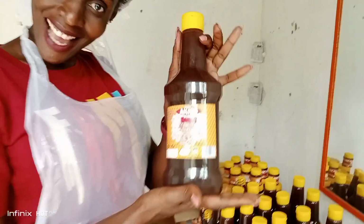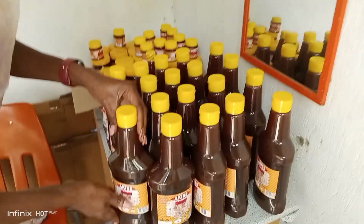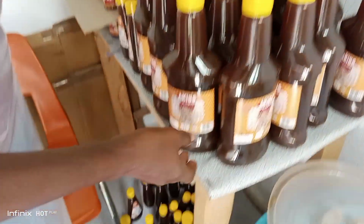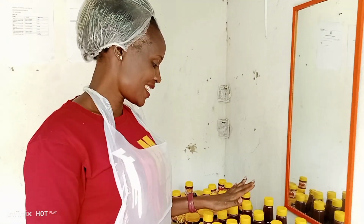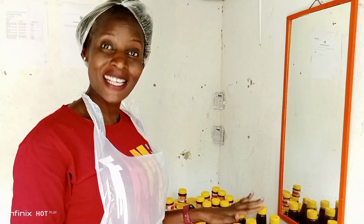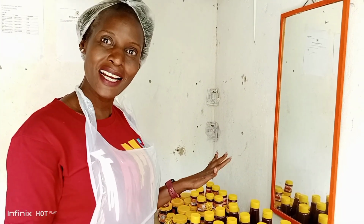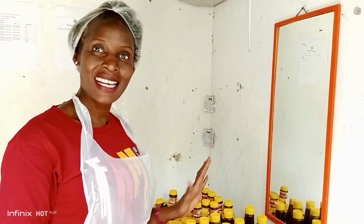Business. Keeps honey. Akib's honey, natural honey. She's been packing some. She's taking to the supermarket. Guys, this is Akib's honey. If you're in Uganda, find us in any supermarket near you. We are in Mega. We are in Capital. We are in Friend Supermarket.